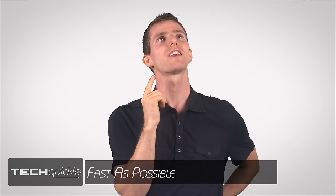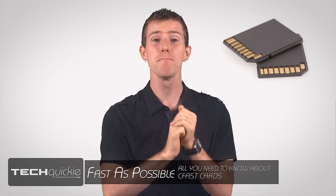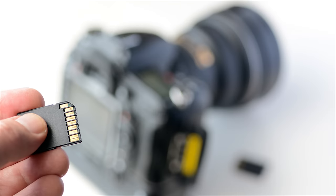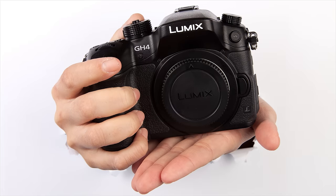The humble Secure Digital, or SD card. It's found its way into most of the digital cameras on the planet. With their small size, high capacities, and relatively low cost, it's pretty easy to see why virtually all point-and-shoot cameras, any phones that have expandable storage, and even many video cameras use SD for storage.